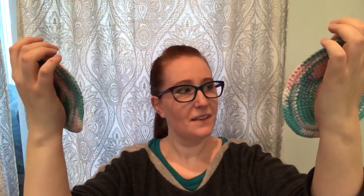Package number one. Aww. Awesome. Little hot pads in some of my favorite colors. I love aqua and teal and blue. So this is really nice, and these are obviously handmade. So thank you very much. These will definitely be used. Oh, I thought for a moment, oh no, I haven't opened the card first, but it says open last. Okay.